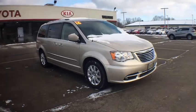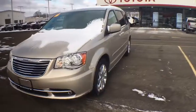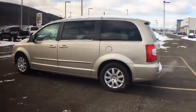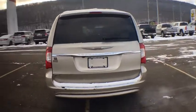We are pleased to show you the 2016 Chrysler Town & Country. Town & Country's V6 engine provides plenty of power while still providing the fuel efficiency you look for in a vehicle. Tow up to 3,600 pounds when your Town & Country is equipped with the towing prep package.